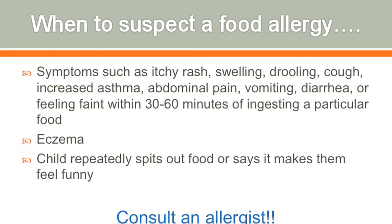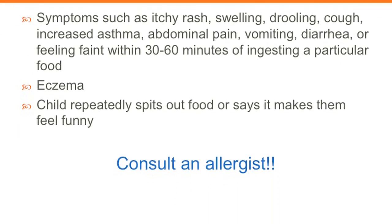So I'll just leave you with a couple thoughts. When to suspect a food allergy. If you or somebody you know has symptoms like an itchy rash, drooling, cough, swelling, increased asthma, abdominal pain, severe vomiting and diarrhea, or feeling faint within 30 to 60 minutes of ingesting a particular food, it may be a food allergy.